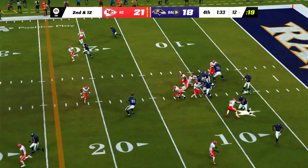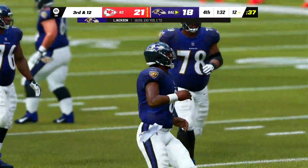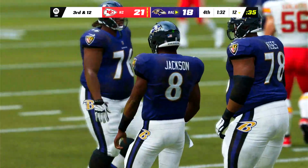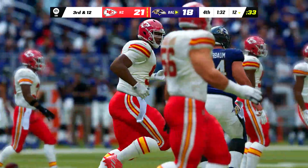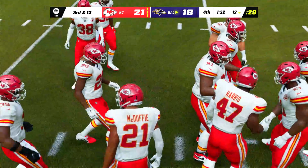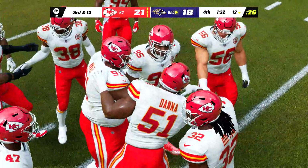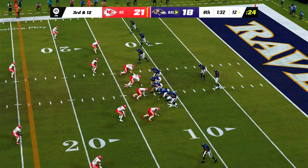Here's Jackson. Over the middle, and it's incomplete. So he's unable to complete it there, and just not the game that you would expect from him. He's been off the mark really start to finish. Yeah, it makes you wonder what exactly is going on. Is he a little bit dinged up here, or is he just off just by a bit? Maybe he can get it back in this situation. He'll need to.